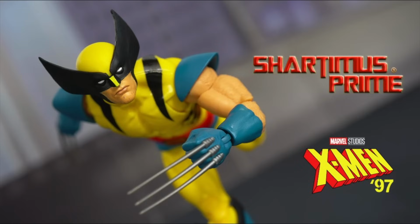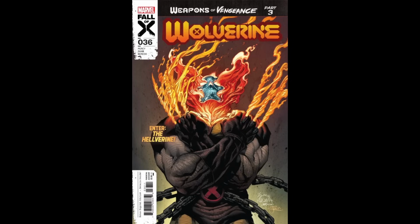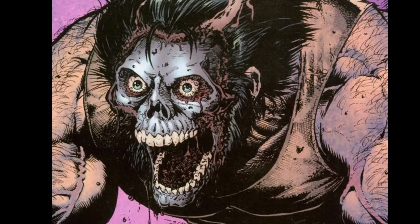But they would need to include an alternate head. I'm thinking of a burned face, not all the way, you know, Wolverine style burned face. I mean like optic blast with flesh still on. They're like this right here. That would be a cool alternate head to have. I know it's freaky looking, but they've done freaky stuff.